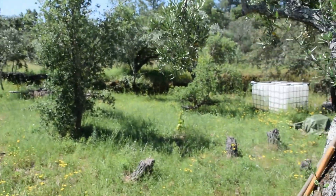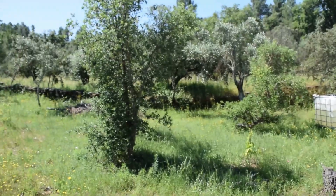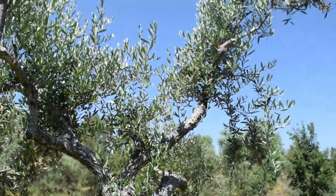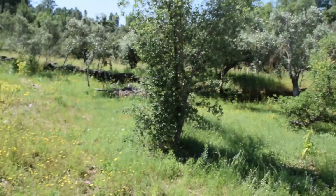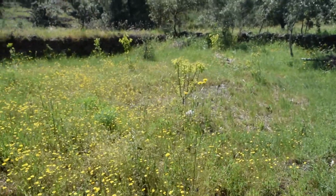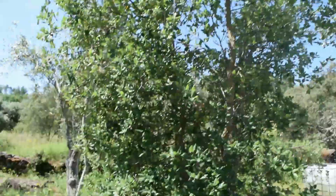So we have 2 blood oranges here. We have many olive trees. These are doing well. We did a heavy prune on them, so they won't give a lot of fruit this year, but next year they should be recovered from that. And then we have some cork oak as well.